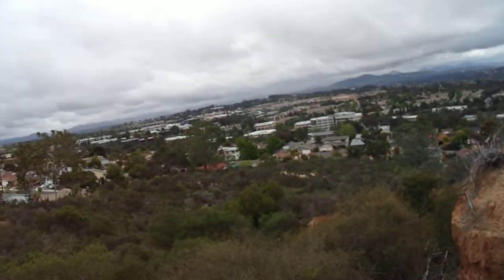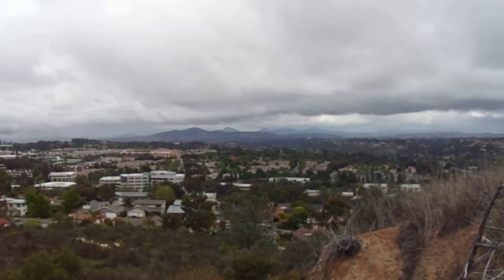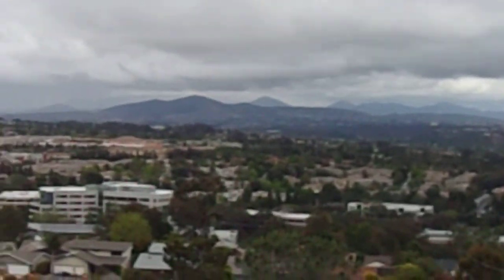Good views over here. Alright, I'm going to start panning out a little bit more, because now I can point out some of the local landmarks here. Okay, right there is Black Mountain, 1,552 feet, by Rancho Penasquitos. That one there is Woodson Mountain, 2,894 feet, near Poway and Ramona.